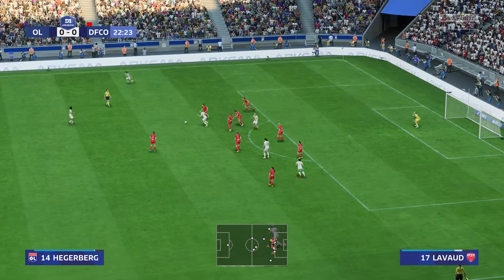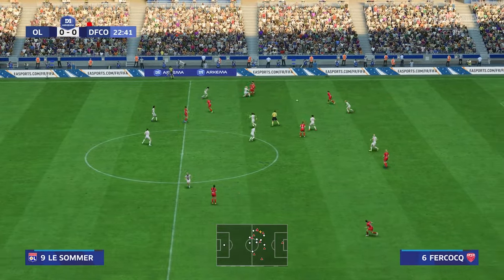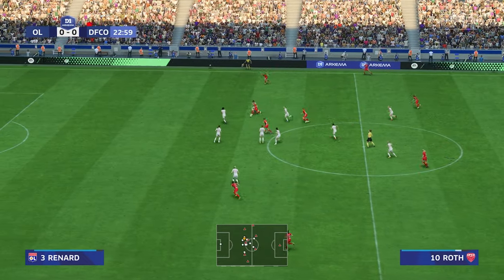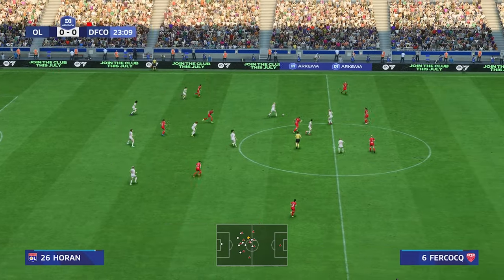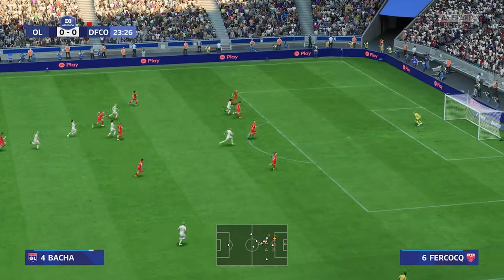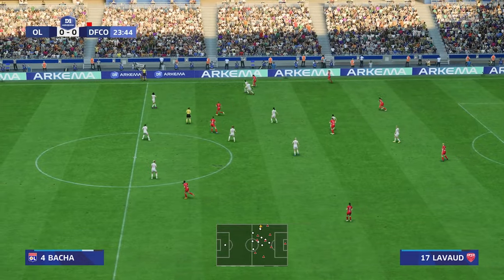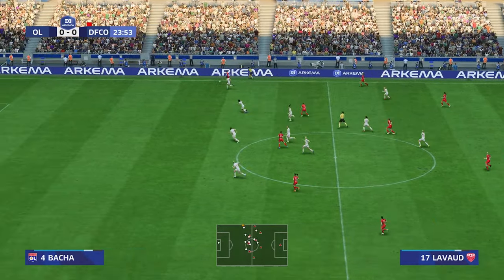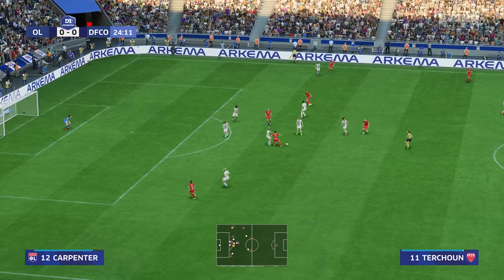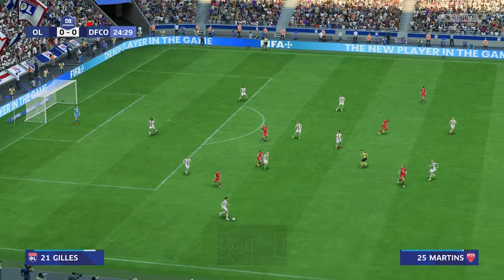Le Sommer. She's made a really important challenge. Lena Goetz. Verkok. Oh, she's made a crucial tackle there. Zara Debritz. And Marochan. That is a very fine challenge in difficult circumstances. This might have potential. Can they forge ahead? Oh, a stellar piece of defending.